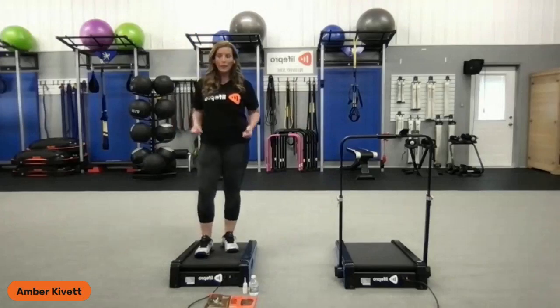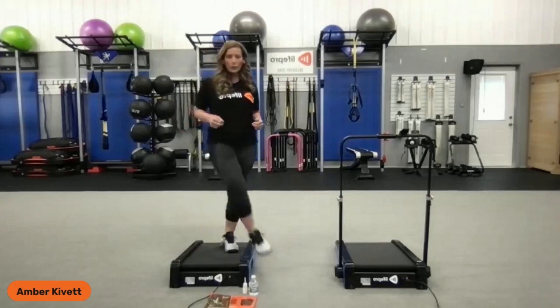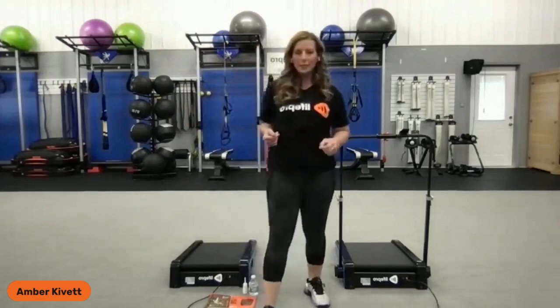When it comes to the amount of weight that these babies are, about 40 pounds is what it weighs to move it around, tuck it away underneath the bed, stash it in a closet. But if you do have to carry it up a flight of stairs, this one only weighs 40 pounds, whereas the original Pacer is over 100 pounds, okay?